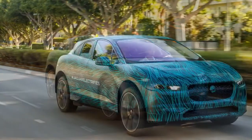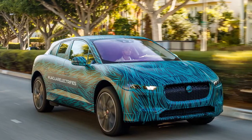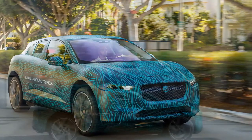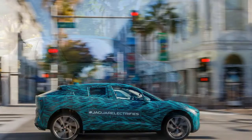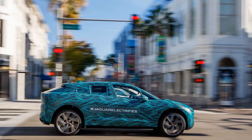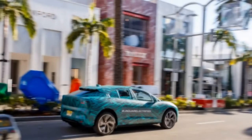A range of more than 200 miles is promised, made possible by a 90.0 kWh battery pack that uses pouch-type lithium-ion cells. Jaguar is employing an outside supplier for its batteries, we're guessing it's Panasonic, given the Panasonic-Jaguar partnership in the Formula E electric racing series.